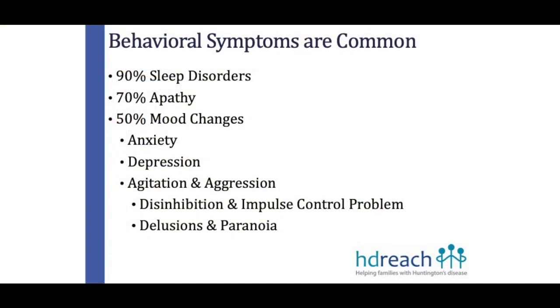It's first important to recognize that behavioral symptoms are quite common in Huntington's disease. Indeed, about 90% of all patients who are symptomatic will have problems with sleep disorders of one kind or another. 70% of people will experience apathy to a greater or lesser extent. 50% will have problems with their mood, with depression or anxiety or both, as well as issues of agitation and aggression at times. This can be incorporated into part of disinhibition, impulse control problems, as well as potentially issues of misinterpreting reality with delusions, suspiciousness, or paranoia. We'll go into each of these areas in turn now.